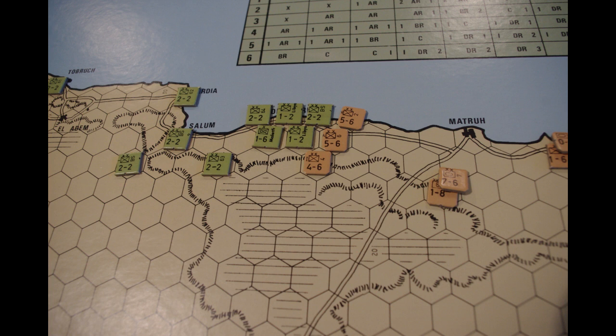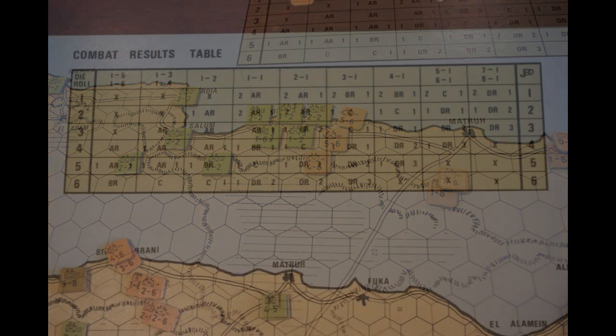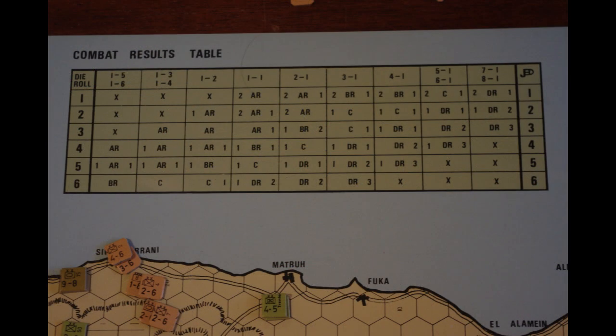And this is important because just above this, you can see on the board, there's a table with lots of ARs and BRs and Cs on it. That's a combat results chart. Across the top of that, there are odds. And you want the odds in your favor, particularly if you're the attacker, because defending is an easier thing to do than attacking. So you want to try and attack on good odds.